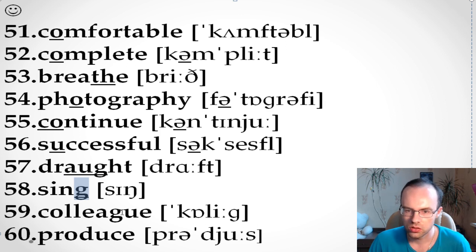It isn't colleague. It's colleague, so the stress is on the first syllable and we have the sound E. Colleague, only this way. I don't know why, but we often hear the incorrect version. So it isn't produce, look, it's produce. Really, it's a very common mistake, and I don't know why. Almost no one knows about this rule with complete, continue, successful, produce. Almost no one knows about these very important rules, and personally, I hear these mistakes again and again.